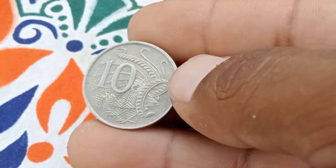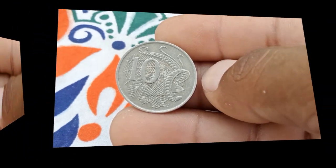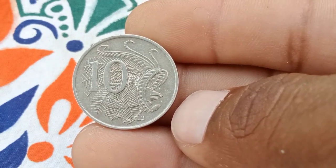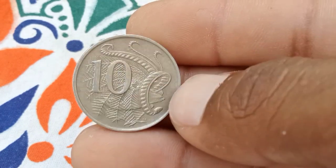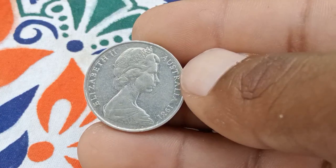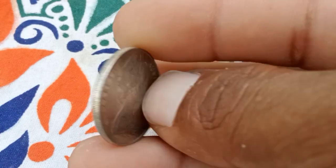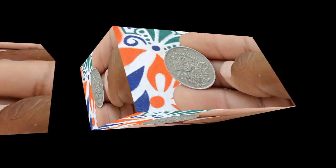It represents a piece of Australia's monetary history, showcases a beautiful native bird, and continues to attract collectors around the world. Whether you're a beginner or an experienced collector, coins like this remind us that every piece has value, not just in money, but in history and passion.